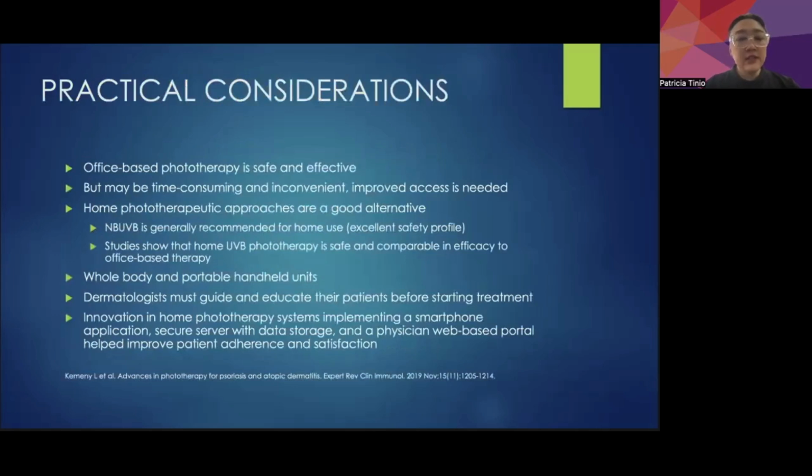So for some practical considerations, we know that office-based phototherapy is safe and effective, but this may be time-consuming and inconvenient. So home phototherapeutic approaches are a good alternative. But we just need to make sure that we guide and educate our patients before starting the treatment and during the treatment. Now, one study that developed an innovation in home phototherapy systems with a smartphone and a server and a physician web-based portal helped improve patient adherence and satisfaction.